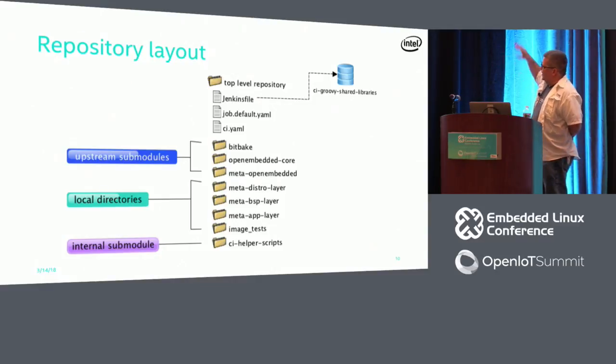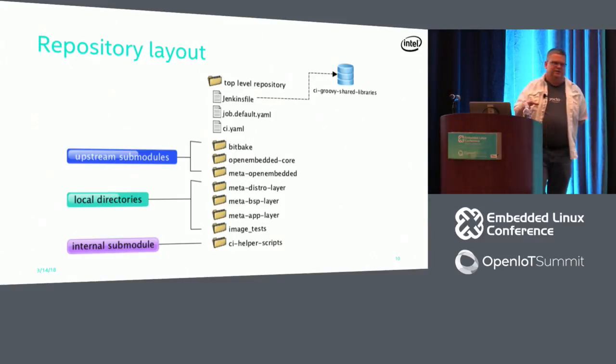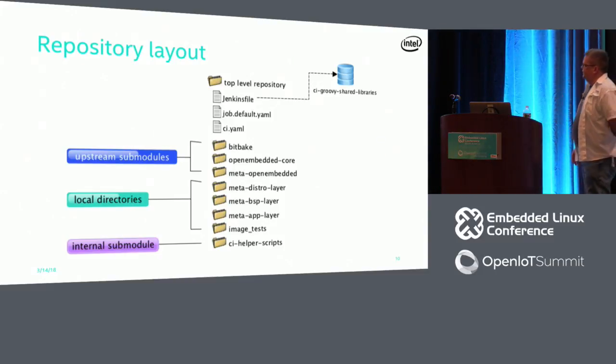I could also add some other .yaml file. We actually tooled it up to pick up the name of the job in Jenkins to grab the YAML file based on that. Then we've got some upstream submodules. There are a lot of other ways of handling upstream Git stuff, right? There's the repo tool or setup tool, there's combo-layer. There's a whole bunch of ways of doing this.